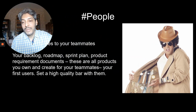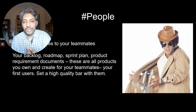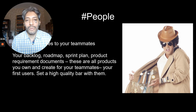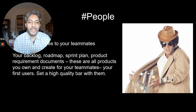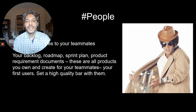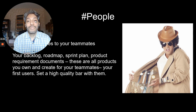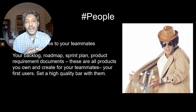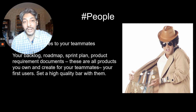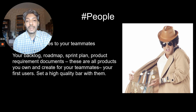Peddle your wares to your teammates. Now, this is really, really important because your first users are actually not external people. Your first users are essentially your own teammates. So your roadmap, your sprint plans, your product requirement documents. These are all products that you own and create for your teammates first, your first users. So you have to set a very high quality bar with this. This is how you build credibility. This is how you help build great products, because your responsibility is to start off with your teammates.